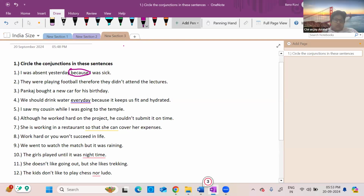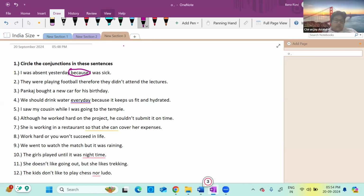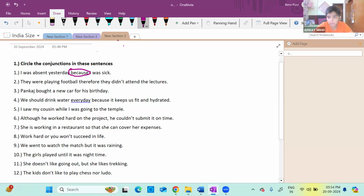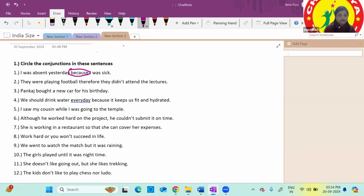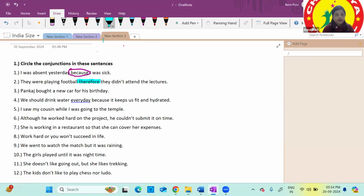They were playing football, therefore they didn't attend the lectures. You tell me, Advik. Therefore. They didn't attend the lectures. Okay, now you, Adve.